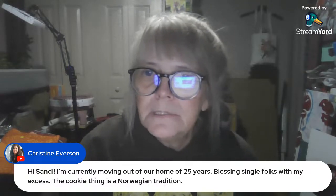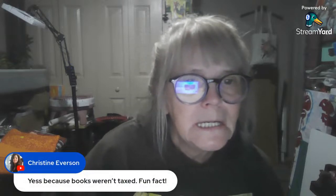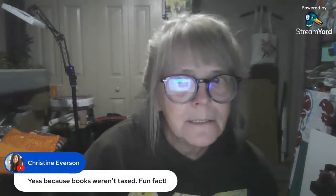Yeah, the design is just so cool, and it's so heavy. You know, like when you buy 6 packs and the plastic is just so flimsy. You might be able to use them the next year, but not for very long. Yes, because books weren't taxed. Oh, see, I didn't know how that started.